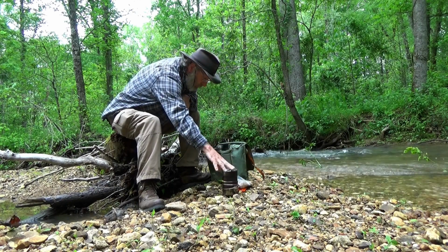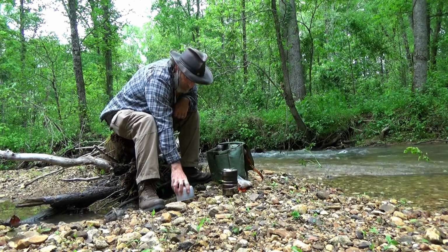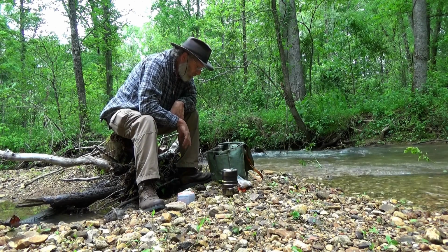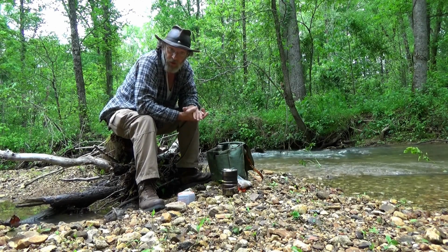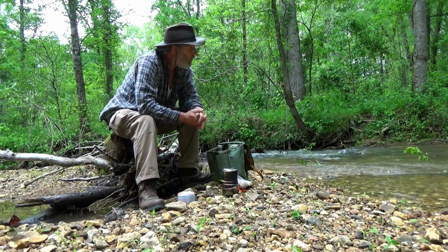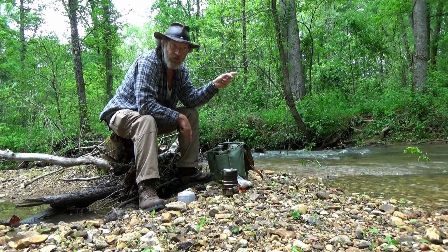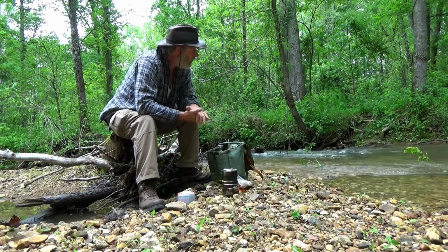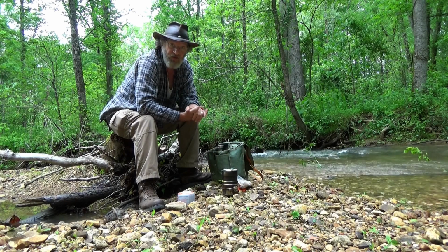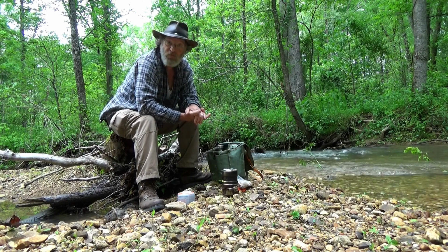My Stanley Cup and my little stove that I have a love-hate relationship with. So, gonna make me up a little lunch, and then try to explore a little bit around here, but that field and everything is on that side of the creek, and I don't see fording this thing today. So it might be just a quick little turnaround after lunch. Still won't be a bad day though.